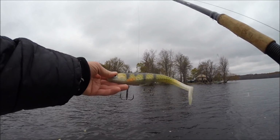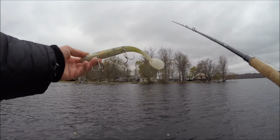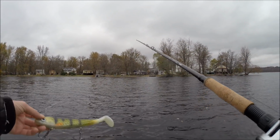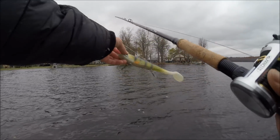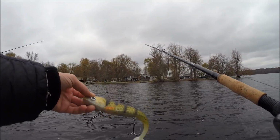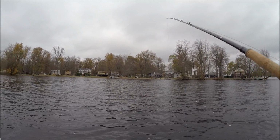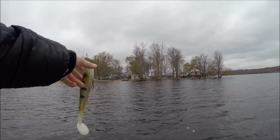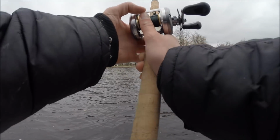Now I got my first follow on the Poseidon. I've got follows on the Medusa, the Poseidon, and then I hooked that one on that big jerkbait. He followed it one time around the turn, one big circle, and he kind of swam off. So it wasn't super aggressive, but still, we've seen four fish now today. That is crazy. I can't believe that.